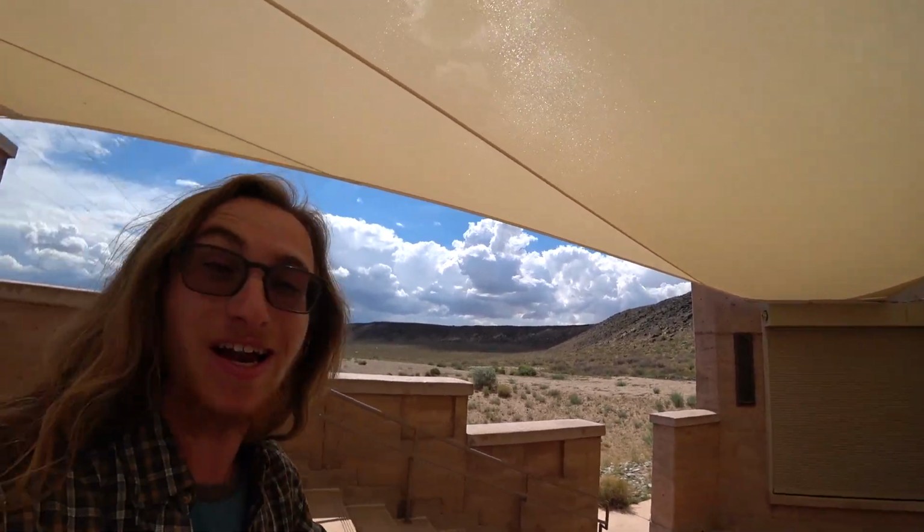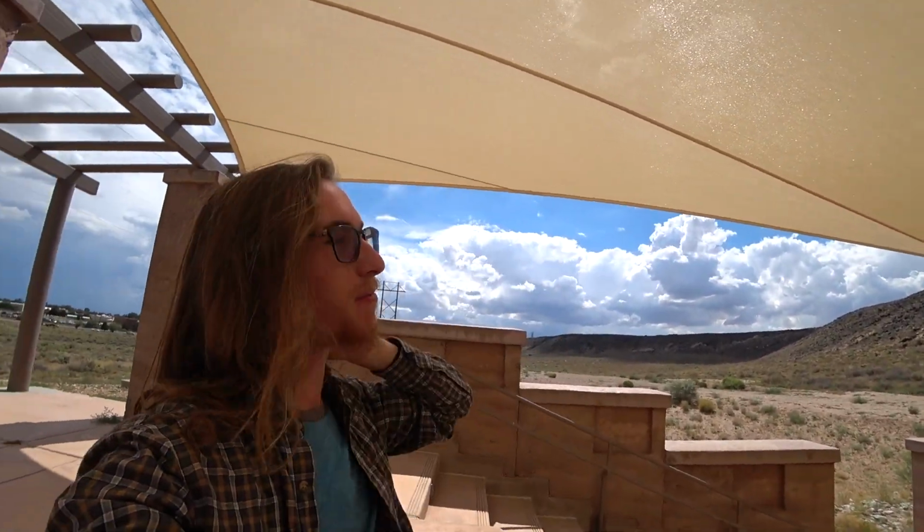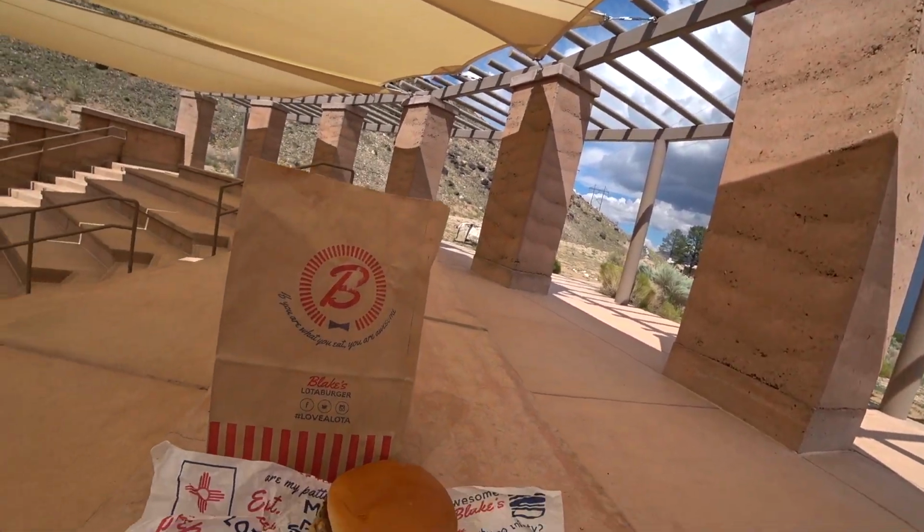Well, here we are. What a great, well actually an excellent view to enjoy some more New Mexico food. Now what I've discovered around here in this part of the country is that each state has its own signature fast food burger joint. With Texas it was Whataburger. I'm sure by the time we go to California, far off into the future, we'll get to experience something called In-N-Out. And well, in New Mexico is another example. So what we have here is Blake's Lottaburger.